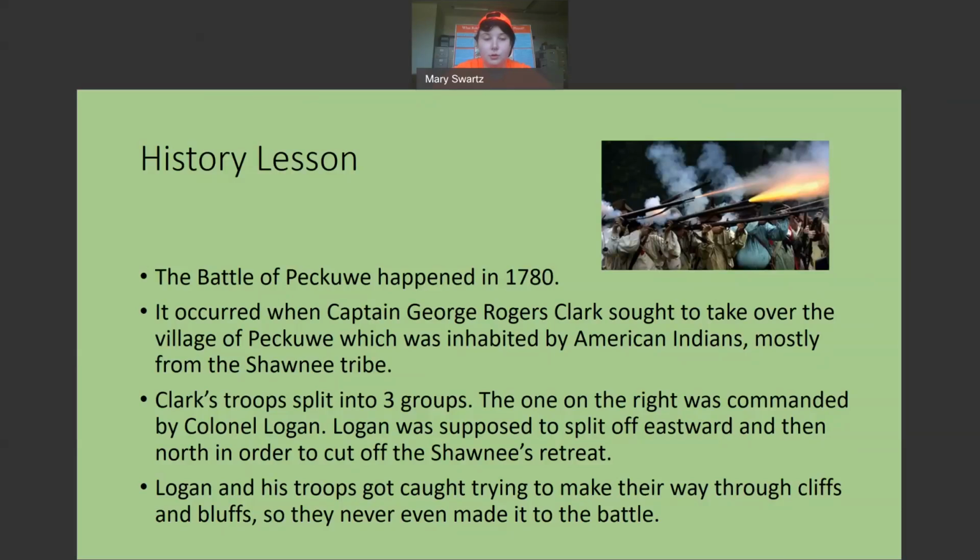So Clark's troops split into three groups. The one on the right was commanded by Colonel Logan. Logan was supposed to split off eastward and then north to cut off the Shawnee's retreat from the village of Peckuwe. Logan and his troops got caught trying to make their way through cliffs and bluffs, so they got stuck and never even made it to the battle.